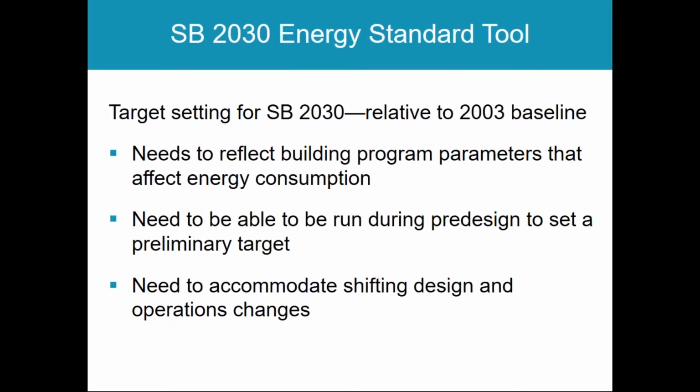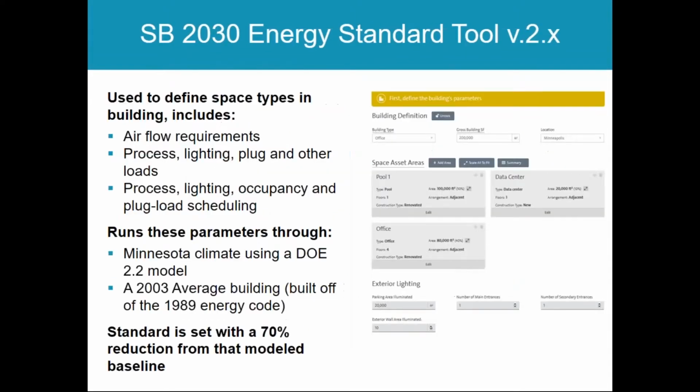So it needs to reflect the building performance program parameters. It needs to be able to be run during pre-design. It needs to be able to accommodate that design as things do shift between pre-design and final construction documents. And even in operation, if the program changes during the operation of the building, we want to be able to accommodate that kind of shift. I'm going to show quickly a snapshot of that tool and then some of the things we pick up for that standard setting, for that energy budget development.